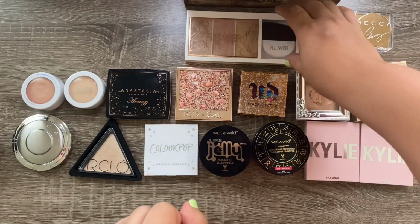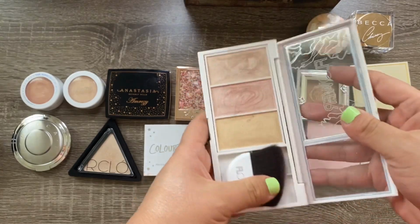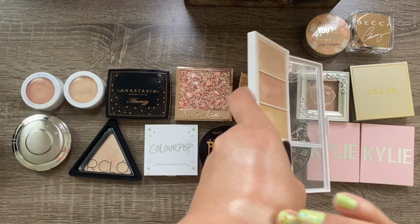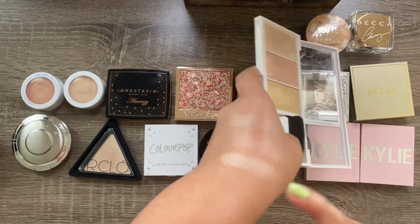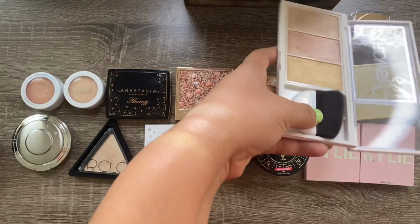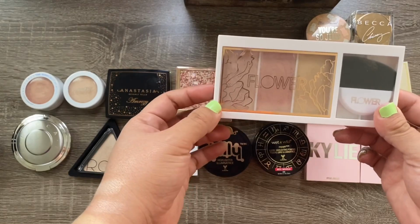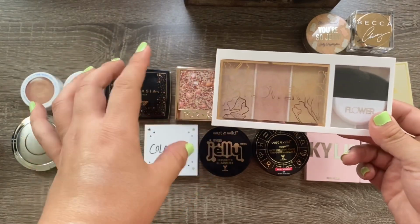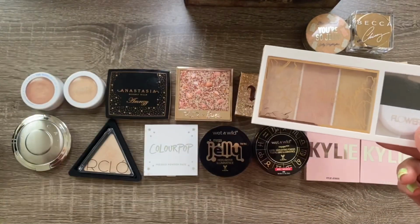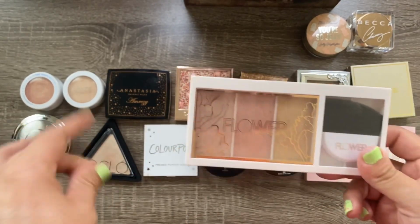Let's continue. I have this Flower Beauty palette, and this is beautiful. I actually saw Casey Holmes use this a long time ago in one of her videos, and I was so surprised by this little palette, and I wanted it, but it was like $13, and I was like, oh my gosh, I don't know if I should spend the $13 on it. But I actually found this little palette, I think it was for like less than $5 at Walmart. They had it on sale because Walmart actually is not selling Flower Beauty anymore, so they had all of their stuff for sale, and I found this for less than $5, so I was actually very glad that I didn't buy it for the full price.